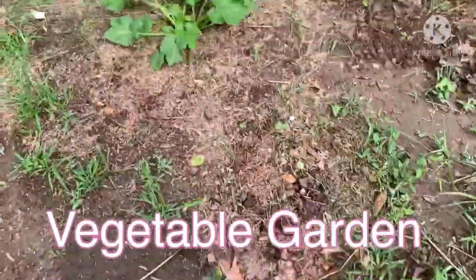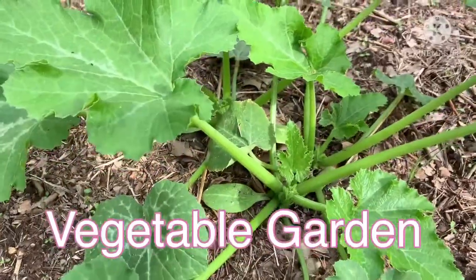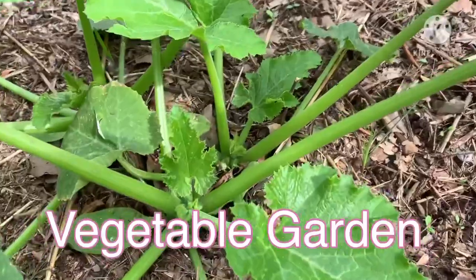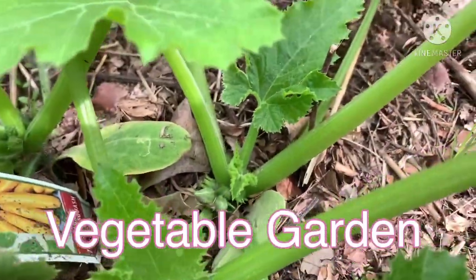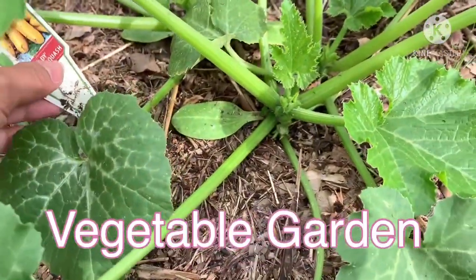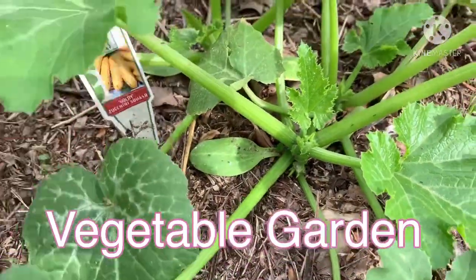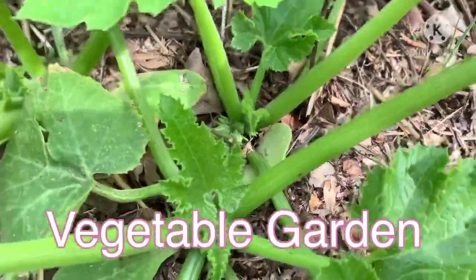And also, I'm gonna show you this one. This is our yellow squash. Yeah, it's a yellow squash. You can see it's already having flowers. This is the yellow squash that we planted. We bought it in a nursery, and now it gives a lot of flowers.